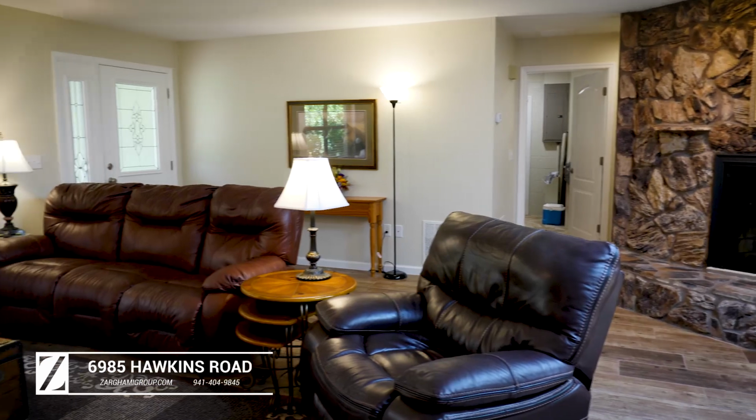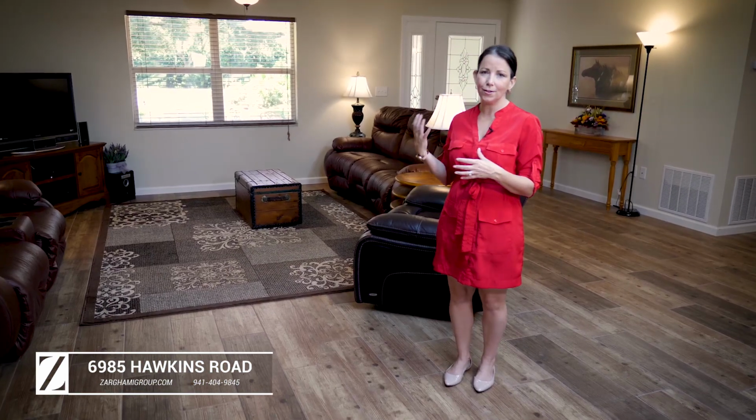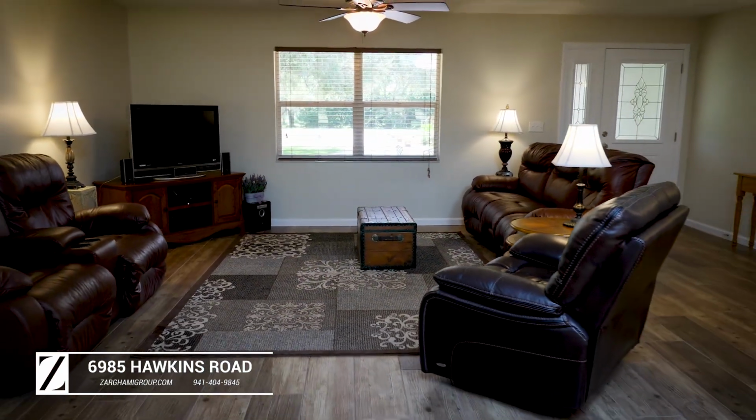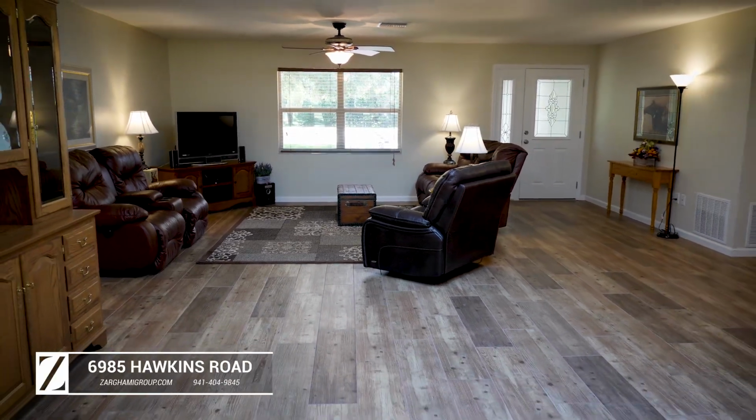Can you imagine cozying up after a long day in this family room? All new flooring, all new paint, all new light fixtures, brand new windows in the front. It's truly a place to come and relax and spend time with family and friends. You can't beat a family room like this.